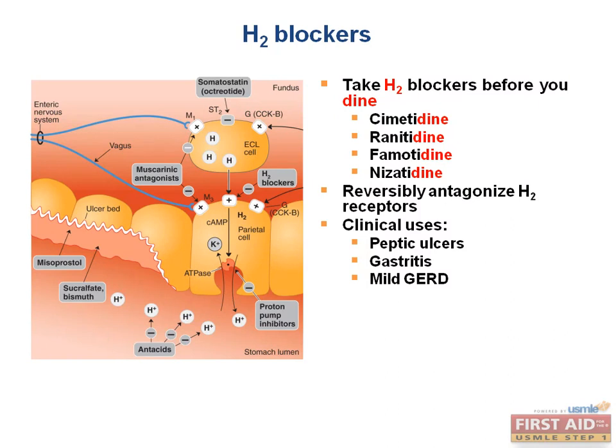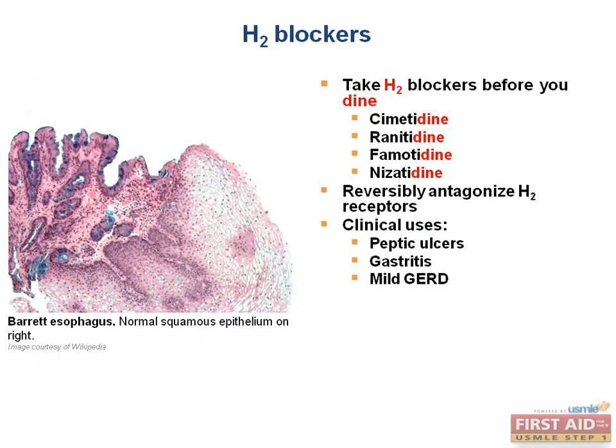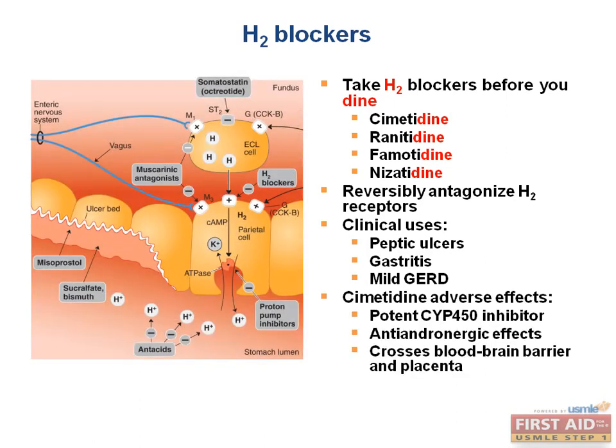So if they help prevent esophageal reflux, what precancerous state would they also prevent? That's right, Barrett esophagus. It's really important to know side effects for the various drugs for the tests. Especially important is cimetidine. Cimetidine in particular has a number of toxicities. It is a potent P450 inhibitor, has anti-adrenergic effects, causes confusion, dizziness, and headaches upon crossing the blood-brain barrier, and it also crosses the placenta. Along with ranitidine, it can decrease creatinine excretion. The other drugs in this class do not share these effects.